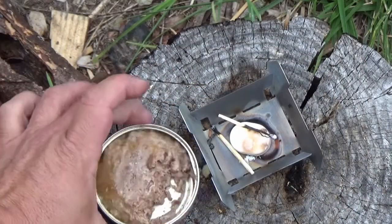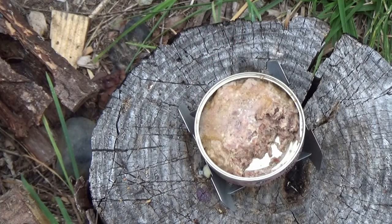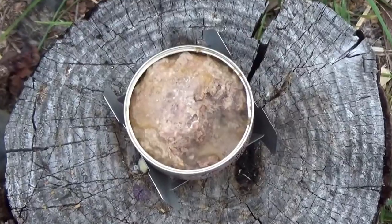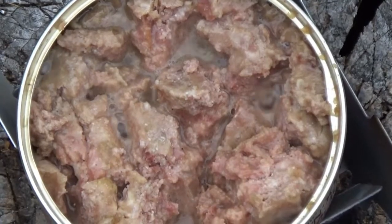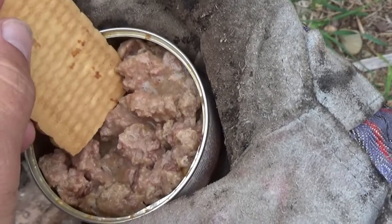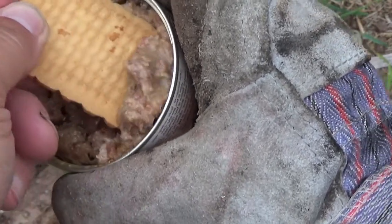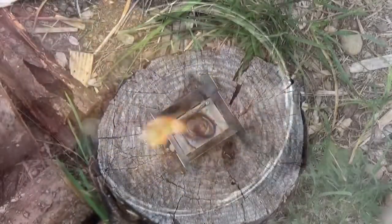Well, since I get a giant number of fuel tabs in this ration, I'm going to go ahead and heat my pate up just to see if it tastes a little better. It really looks like it could use some heat. Here we are, nice and heated up. I'm trying to look at this in the camera and the pan at the same time. Anyhow, that's what she looks like.